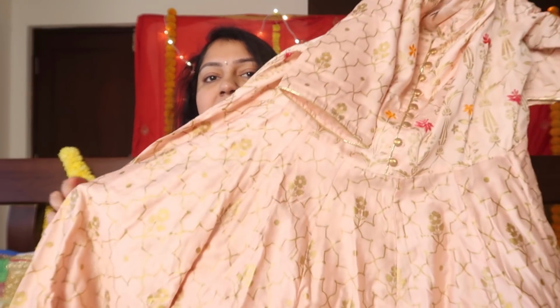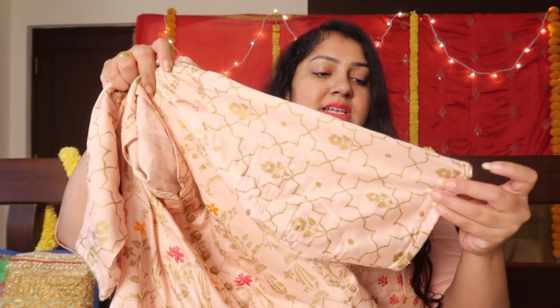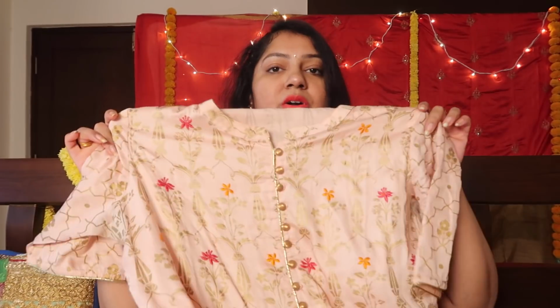It's so pretty. You must get this one. It's very nice for the festive season. It has a beautiful flare. I think this can be worn for weddings if paired with the right jewelry and right dupatta. It has long sleeves and these gold buttons here. All this is print. And at the bottom it has a little bit of detailing in lace. So that's about the kurta.